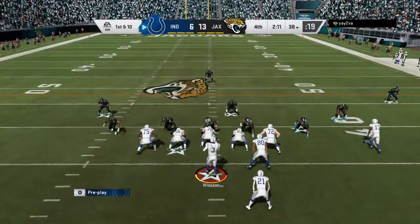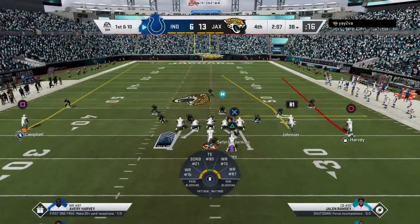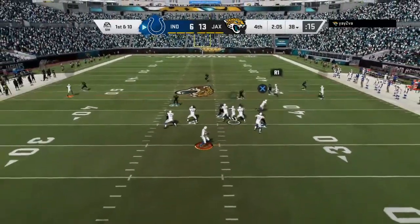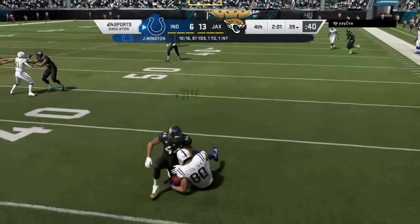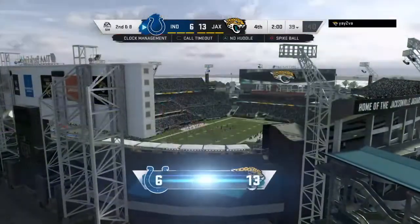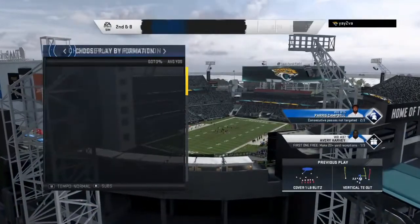They don't need to run another play here before the 2-minute warning. Let's see if they do it anyway. Winston now to throw on first down. Safarian Jenkins has it. And this winds up a pickup of 2, maybe 2.5 to about the 39.